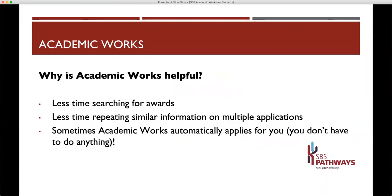Why do we use Academic Works? It saves students a lot of time searching for scholarships, and it also saves them time repeating the same information for different applications. But the best of all, sometimes Academic Works applies to an award for you.